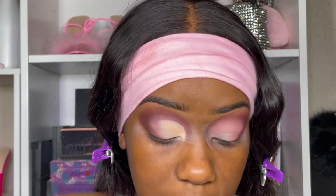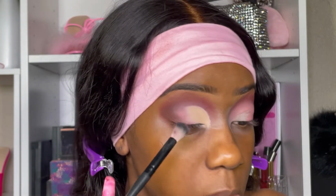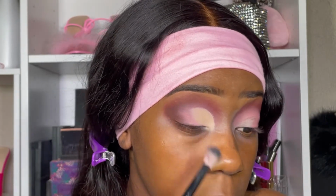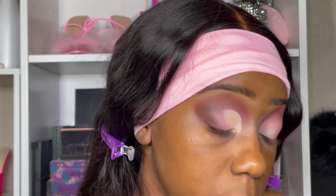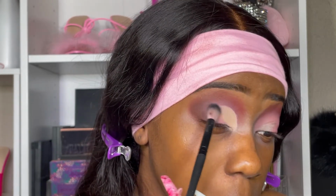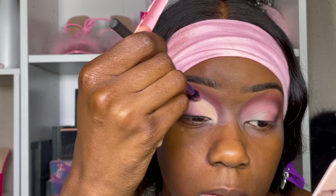I can tell that I lost some of this Forever Yours. And I'm gonna just take a pencil brush and just take some of this Forever Yours. Okay, she's cute. I'm gonna do my other eye and then my face, and I'm gonna come back and do the final touches because I do want to use some of this shimmer.